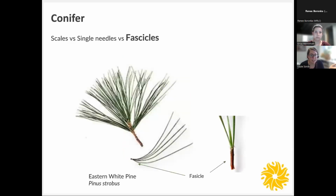And then the next type of conifer leaf that we'll go over are leaves that are held in fascicles. So fascicle is the botanical term for a piece of papery tissue that holds a bundle of needles together. I like to think of it like the tissue paper holding a bouquet of flowers together before you present it to a friend or loved one.